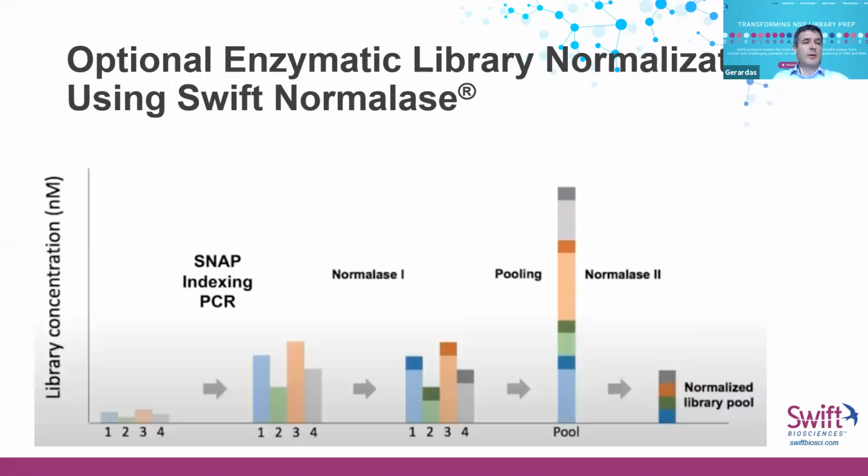Now, going into the normalization step. After the library preparation, you can use your own method of pooling the samples, or you can use the normalization step that's been built into the kit. So these are your index libraries, which are indicated here. These are non-indexed libraries, and these are indexed libraries, which are part of the library building procedure.